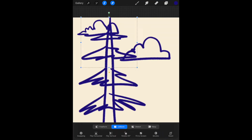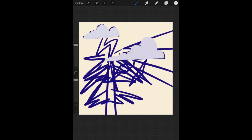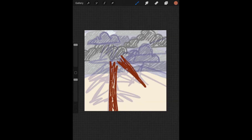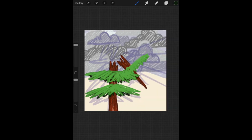Okay, so day 14 was storm, and I just decided to draw a pine tree breaking off in a lightning storm, because at my house we have a lot of trees around it, and just the night before we had a big storm where a whole bunch of branches actually fell down. So I was just going off of that and drew that.